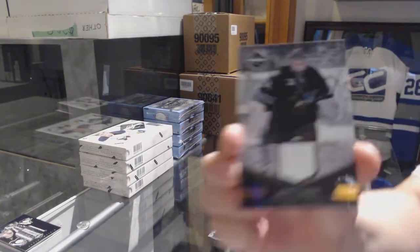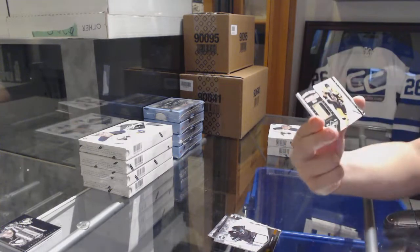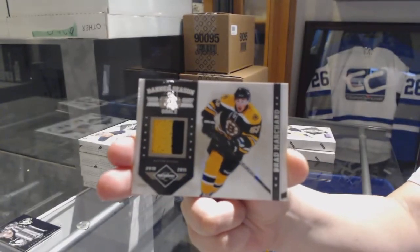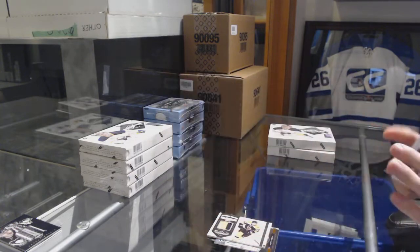We've got a base jersey of Antiniemi for the San Jose Sharks. For the Boston Bruins, banner season prime jersey of Brad Marchand. And for the Philadelphia Flyers, team trademarks of Claude Giroux.